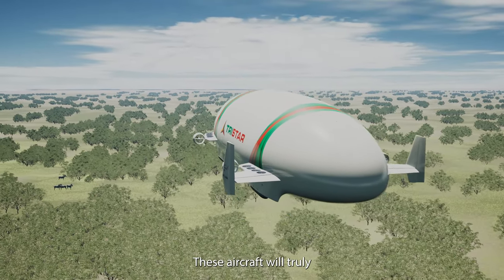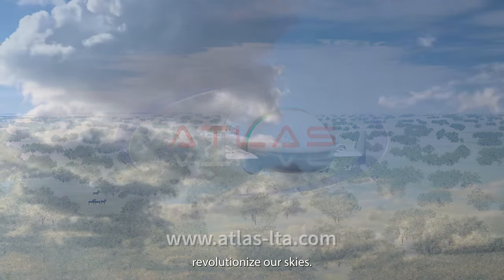These aircraft will truly revolutionize our skies.